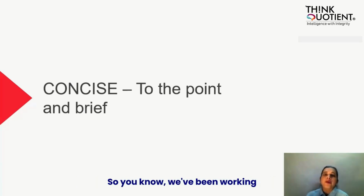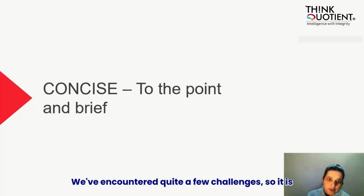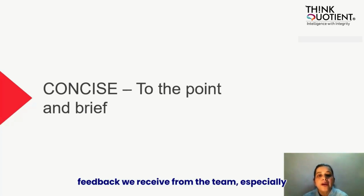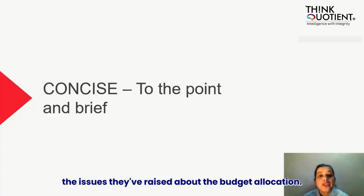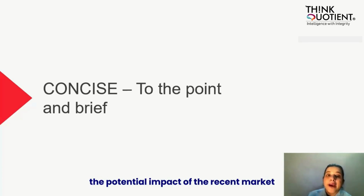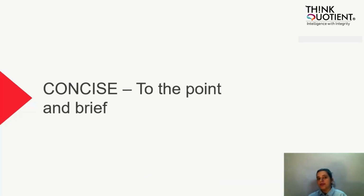So, we've been working on it for quite some time. We've encountered quite a few challenges. So, it is important for us to take into account all the feedback we receive from the team, especially the issues they've raised about the budget allocation. Additionally, I also think you should consider the potential impact of the recent market trends on your project's success. What do you think?